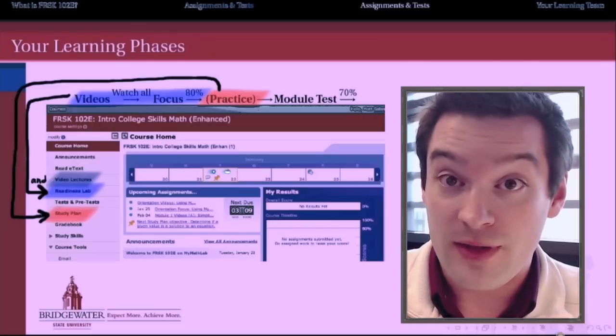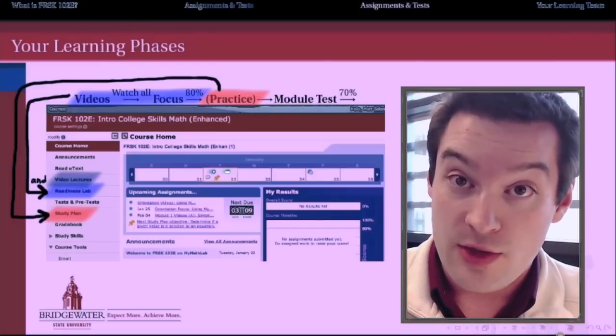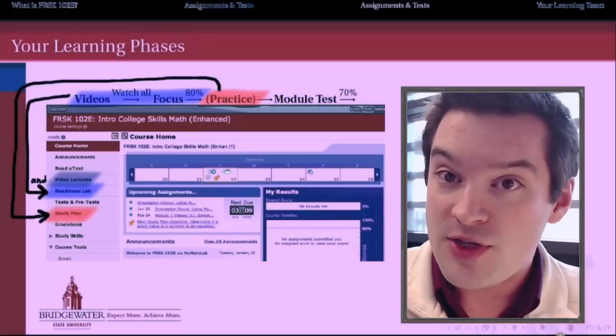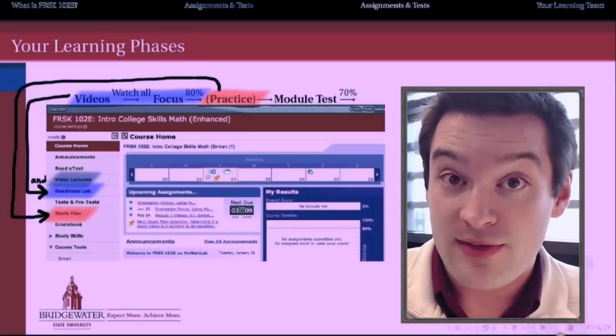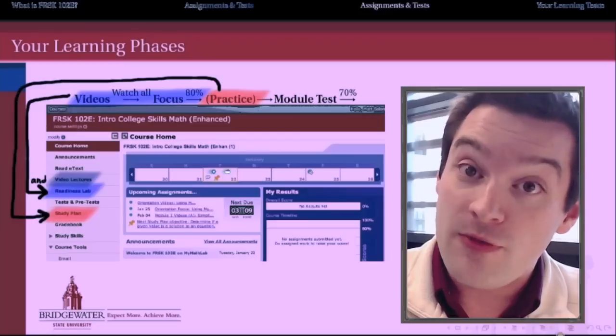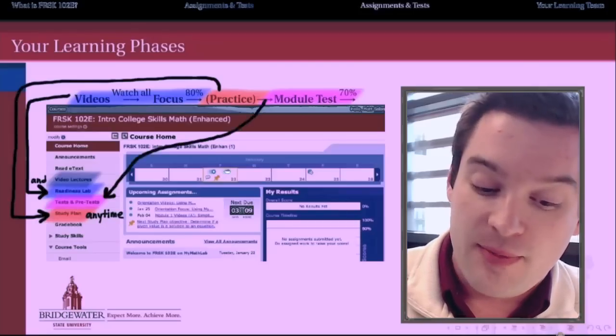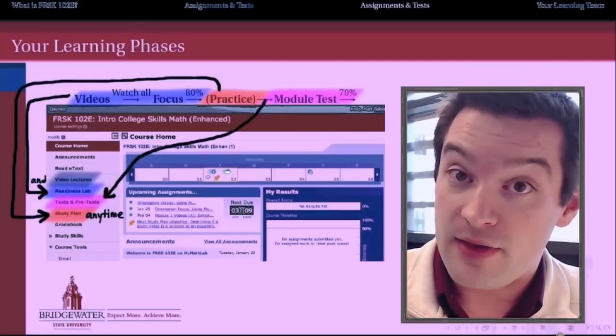You can do as many of them as you like, as often as you like, but they will provide you with specific personalized recommendations on what you need to do at any given moment in time, just to refresh and to make sure you have the best chance at passing the next assignment that you complete. When you've completed all the videos and the focus assignments in a module, you're ready for that module's module test. Now, the module test you can find by clicking the Tests and Pretests link on the left-hand bar.